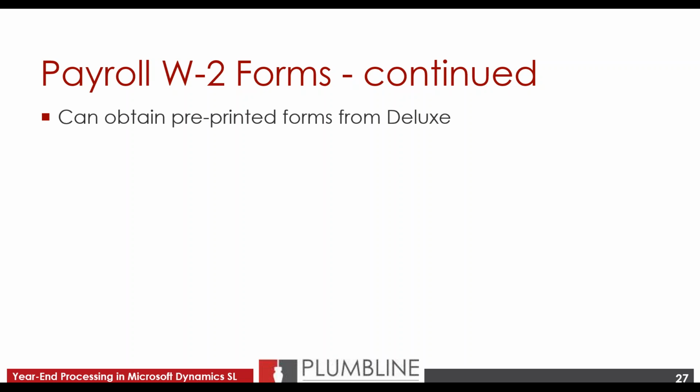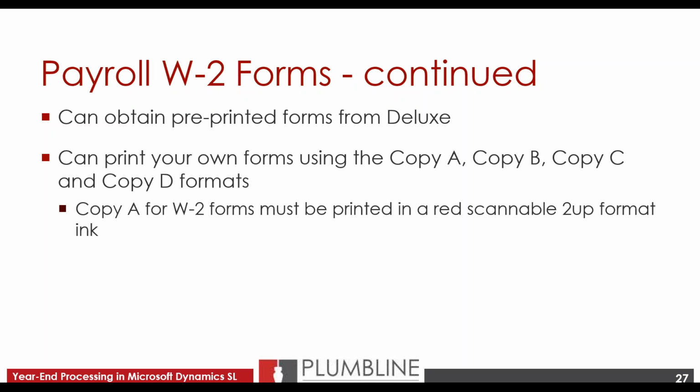Continuing on, you can obtain pre-printed forms from a company called Deluxe. They have been providing these forms for years, and they line up quite nicely with the SL W-2 forms. You can also print your own forms using the copy A, B, C, and D formats. These formats are referred to as the plain paper copies and will print with the boxes as well as the numbers for you. Copy A is the federal copy and must be in the scannable red ink. Copies B, C, and D are not required to be in that red ink, though.